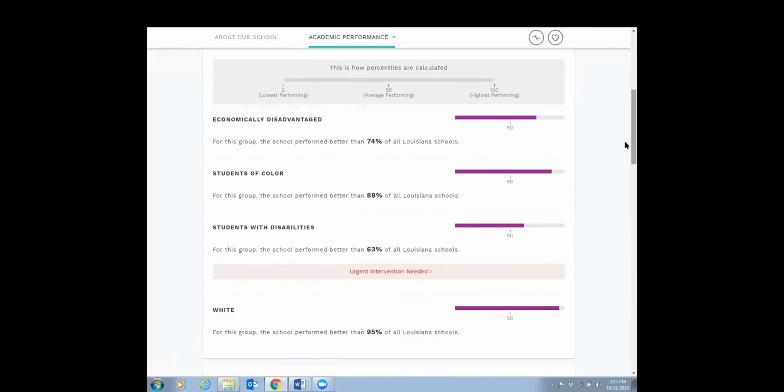Starting this year, if a school is struggling with a particular group of students, then the school may receive a label of urgent intervention required or urgent intervention needed that will be displayed directly under the scale for that student group, as you will see in the Students with Disabilities example here. By clicking on the urgent intervention graphic, we'll see a definition of this label.